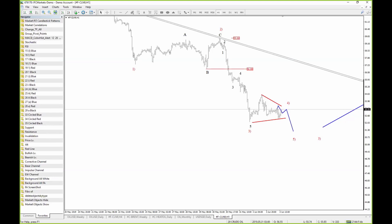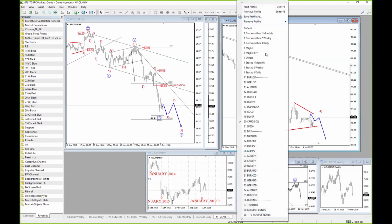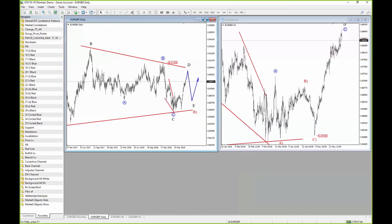Crude, you covered. Euro pound, any targets for shorts? That's a good question, actually. Euro pound, I was tracking the latest consolidation that we had as a wave 4, and I think that we are now completing a wave 5, if you look at a rather short-term time frame, like a 4-hour chart. So I was wondering, what is your larger count here? Because a friend is asking, Euro pound, any targets for shorts? So our friend here is looking for shorts as well.